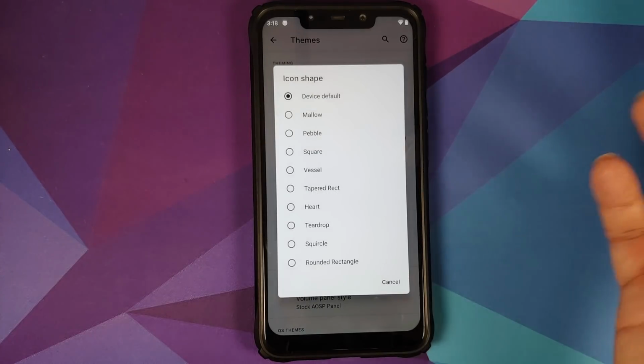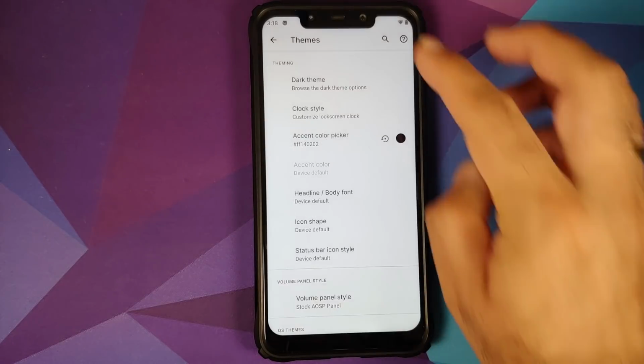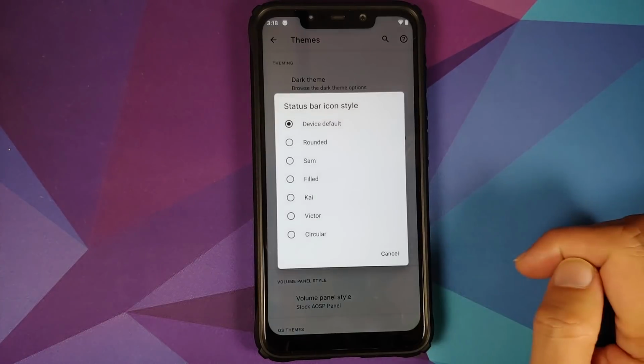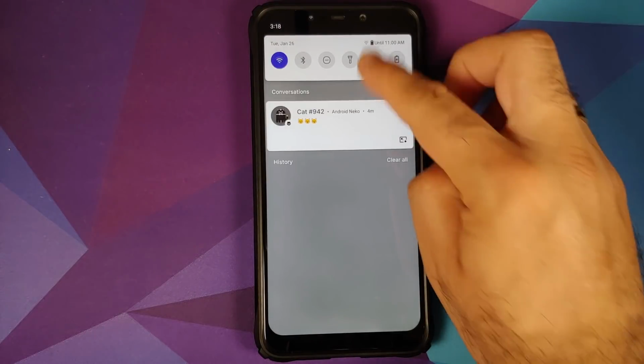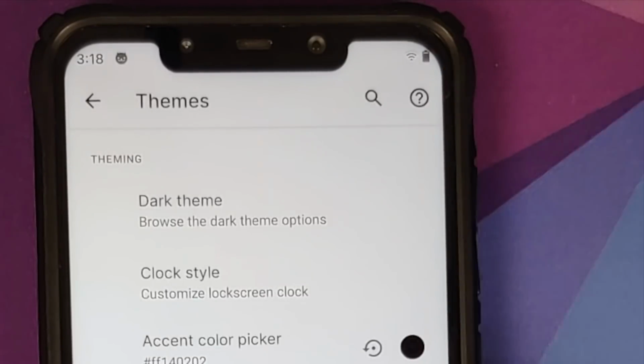Similarly, you can change the icon shape, the status bar icon style. So right now it is set as device default. That is how it looks like. Let us try to change this to say Kai, and bam, there it is. You can see that the Wi-Fi icon has now changed to the Kai style.